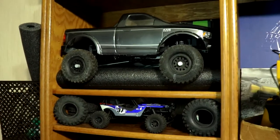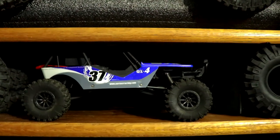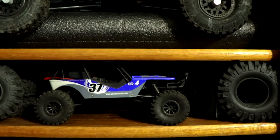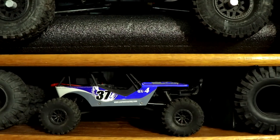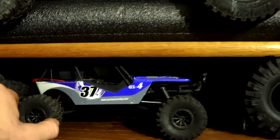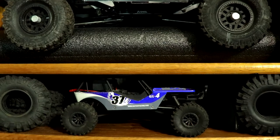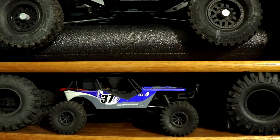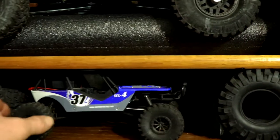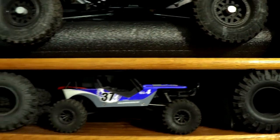All right, come down here. I got this 1/18th scale baby Wraith, I want to call it. I think it's 1/18th scale. But extremely awesome, very capable little rig. Right now, this thing's down. The motor kind of tore up, and I took the servo out of it to use it in the Humvee there. But it's awesome. It's got some really good flex on it.